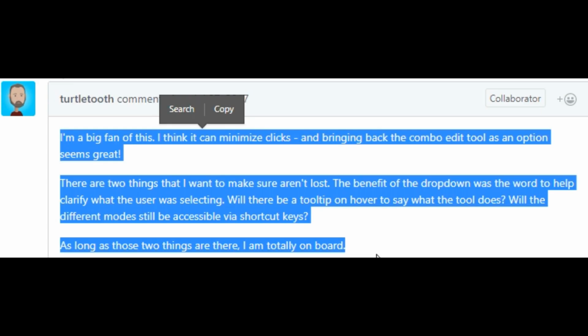Not only that, but Turtletooth says the following. I'm a big fan of this. I think it can minimize clicks and bring back the combo edit tool as an option. Seems great. There are two things that I want to make sure aren't lost.